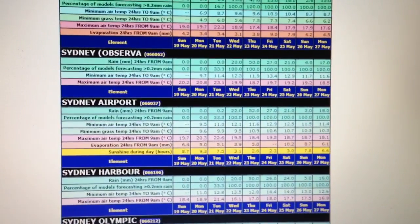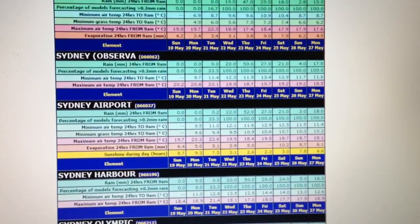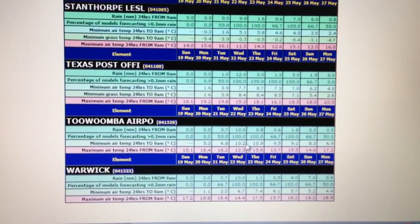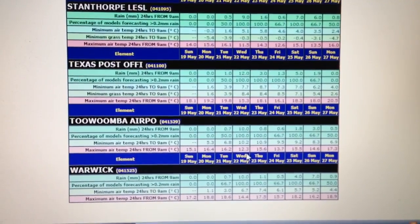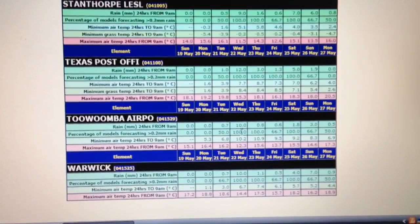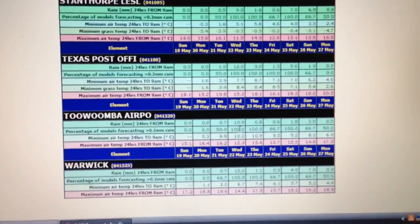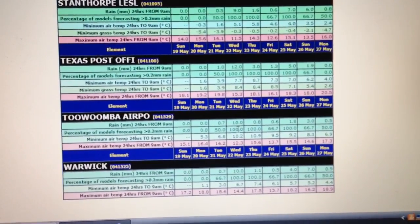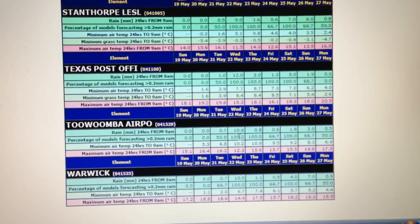Alright, so look out Sydney, look out New South Wales coast. It looks like it's pretty much locked in, that ECL. Also, if you use the same data, if we come up here to places like Toowoomba, Wednesday, top temp at 12 degrees with 10 mil and 100% of models forecasting rain. So quite a cold, bleak, miserable day for Toowoomba, Darling Downs, Warwick, anywhere across southern Queensland where this rain band moves through.